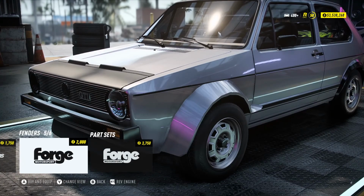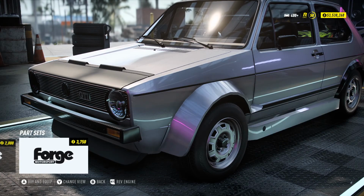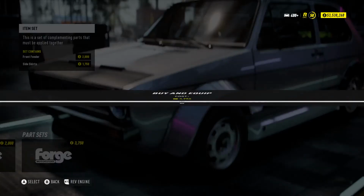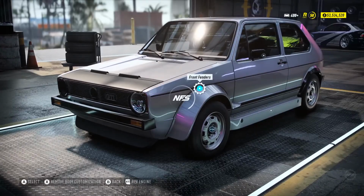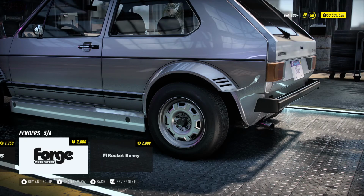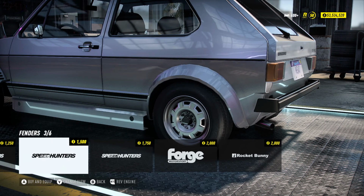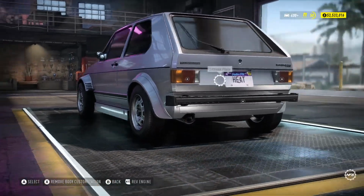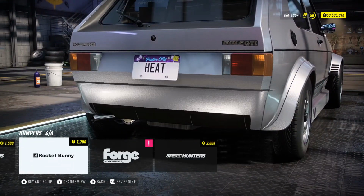Fenders, what can we do with fenders? We can have the whole Forge kit here. Fenders and skirts, we'll take that, because we wish to make this car look madly wide. And we wish to have wide arches. I like those. I like those the most. We'll see what we can have in terms of rear bumper.